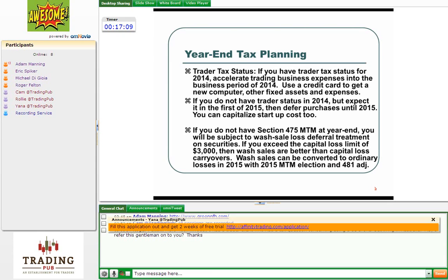If you don't have MTM at year-end, you may want to look at some different strategies we've looked at before. Do I have some wash sales sitting around? If you have wash sales that are going to be sitting there at the end of the year, you can make the MTM election. What these wash sales can do is ultimately be converted in 2015 to ordinary gains and losses via that 481 adjustment. So all things to think about going into the end of the year to determine whether or not trader status is right for you.